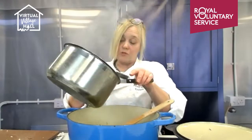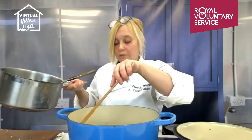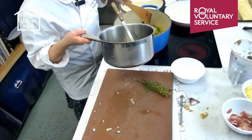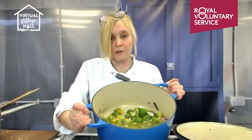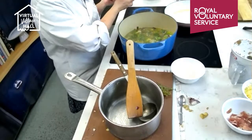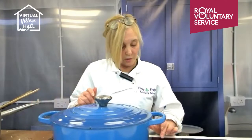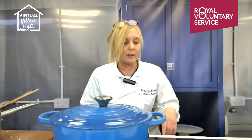What you could do is cook your sprouts beforehand and then use the water from that in the soup as well. So what I need to do now is just leave that to simmer. I'll put the lid on, because I don't want to lose all that liquid, as obviously that's an important part of soup. We'll turn it down a little bit. And then we're going to go back to our bread, because we need to be getting our bread stuffed and cooked, ready to serve with our soup.